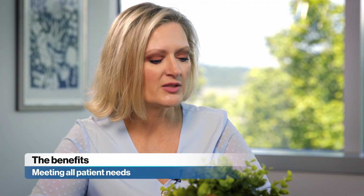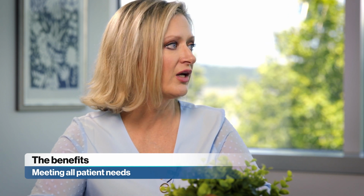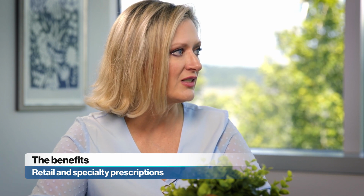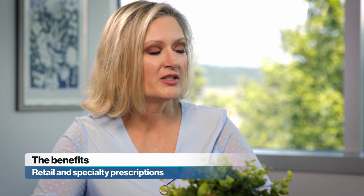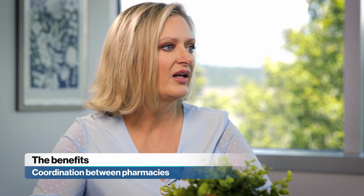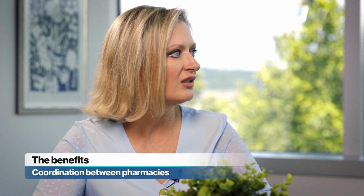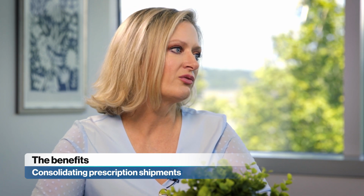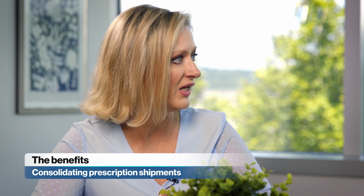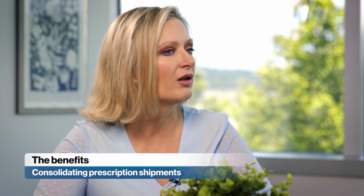When you have a retail and a specialty pharmacy on site, then you can ensure that the entirety of the patient's prescription care needs are met. So they may have a prescription coming out of the retail pharmacy and out of the specialty pharmacy, and we can ensure that they get both, that there's no delays on either, that each team knows what the other is doing as far as providing for that patient, and even to the point of combining that shipment. If it's a prescription need that we need to mail, then we would be able to bundle that up and get it to the patient all at one time.